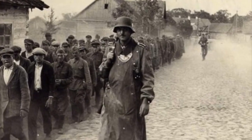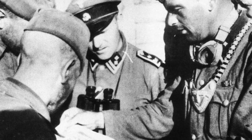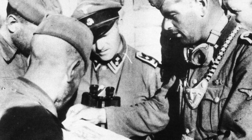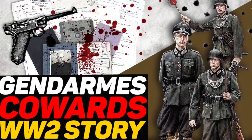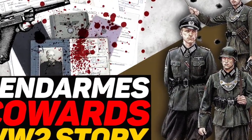Ordinary soldiers didn't like the military police. The Gendarmerie were engaged in the detention of deserters, maintaining order by checking documents at important intersections and roads. For wearing the gorget on a chain, they got the nickname Kettenhunde, watchdogs, in the Wehrmacht.